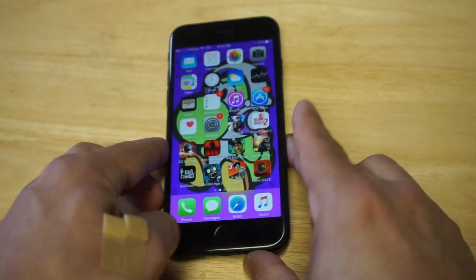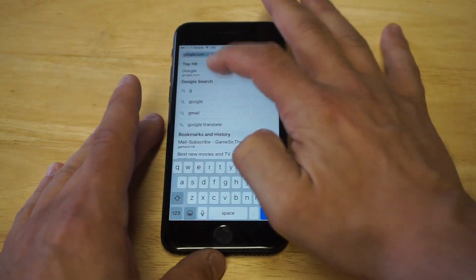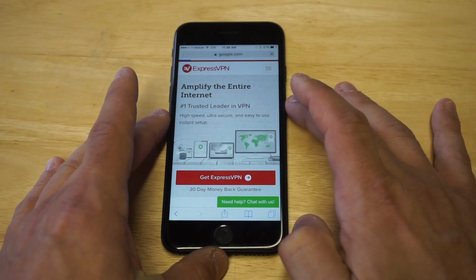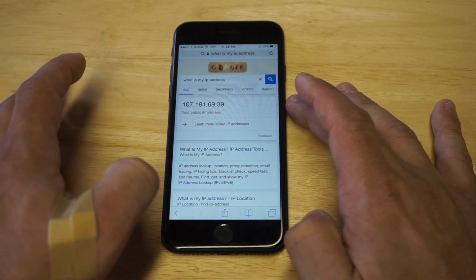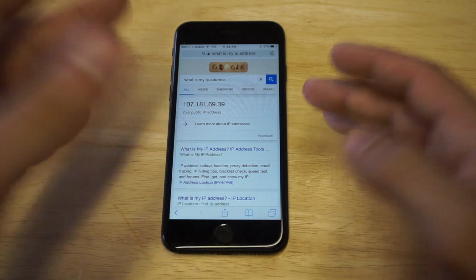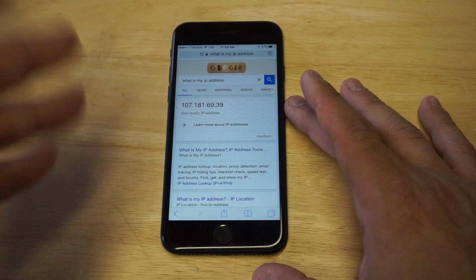All right, another way you guys can check this out is by looking up your IP address. So let me do that real quick. Okay, so it'll pull up your IP address. You guys can check to make sure that it's not your actual one. This is not my actual IP address. So it's pretty cool, you guys.